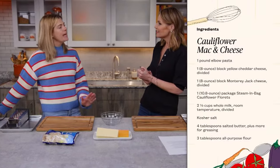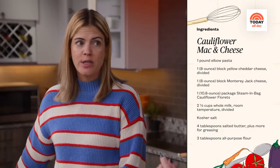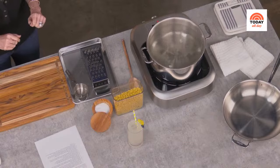We're gonna make a baked mac and cheese with a special ingredient. There's going to be cauliflower blended into the sauce. I'm telling you, your kids will not know. Sneaking in vegetables is the name of the game. So we have boiling water over here.